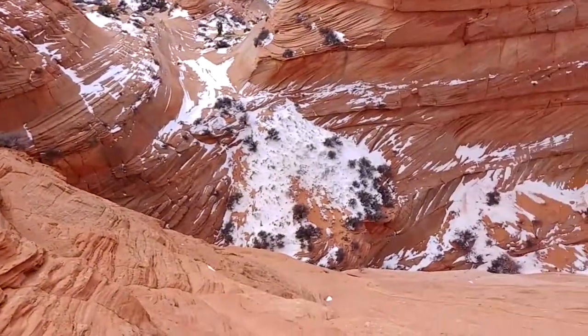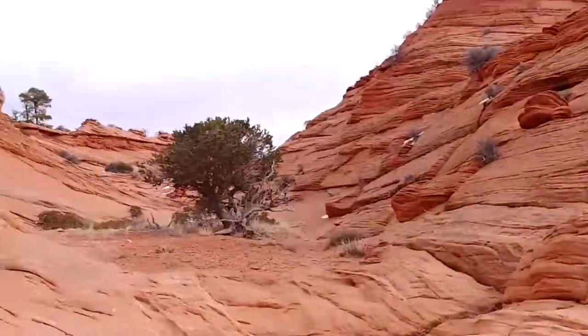At the edge of the world. The edge of the world, right? Just kidding. But really cool drop off, just kind of in between.